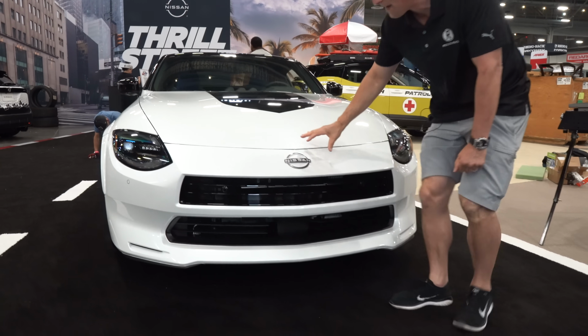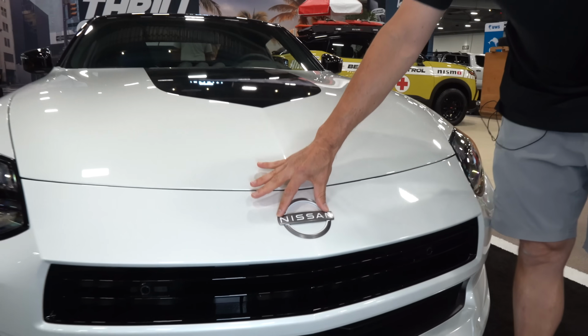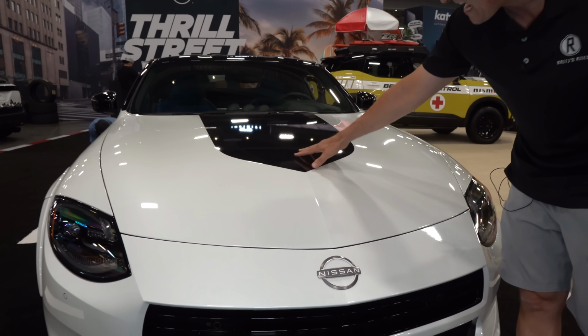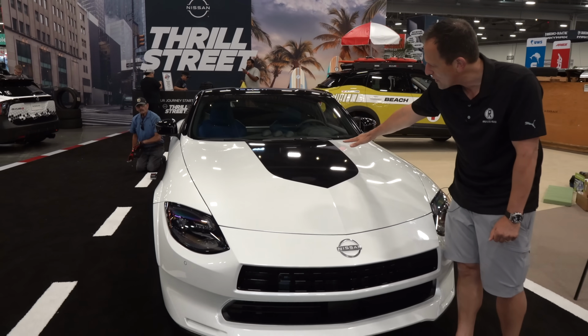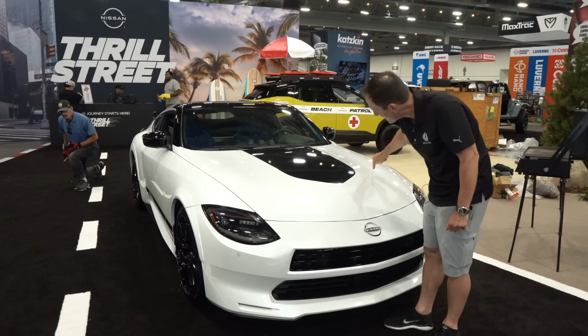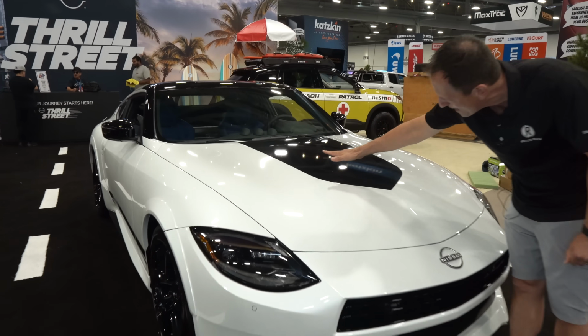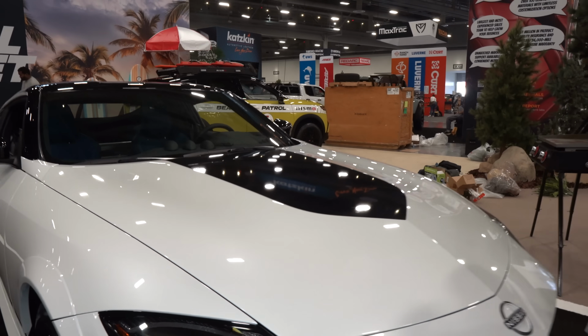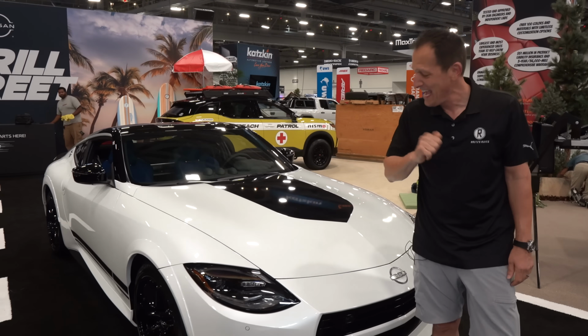Now, as we rise up, of course, you're gonna have that Nissan badge, so much history, and then the way they do the peak into the hood with that gloss black stripe. And what's great is that the gloss black stripe highlights that raised plateau in the center. And that's another design element that harks back to that 240Z all the way back in 1970.